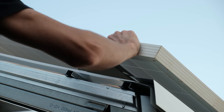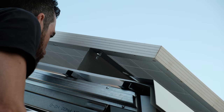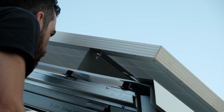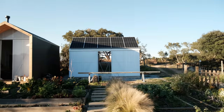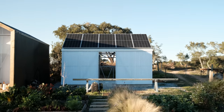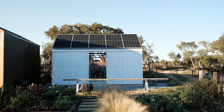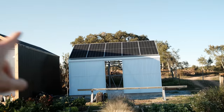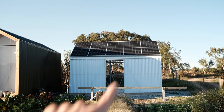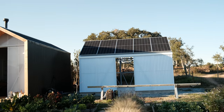Oh guys, amazing day, super good mood right now, because I just saw for the first time this. What? It looks so good. Oh my god. And before any of you complain about this shadow line, the sun is about to set, so at some point there will be a shadow there.